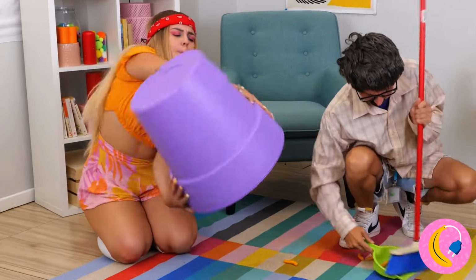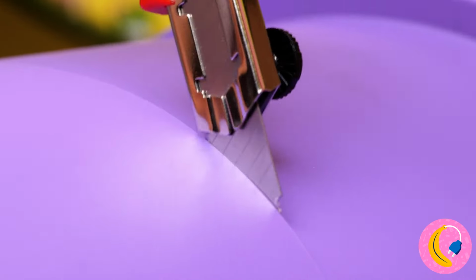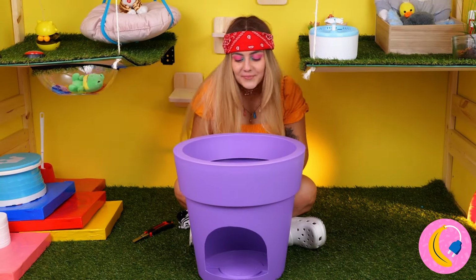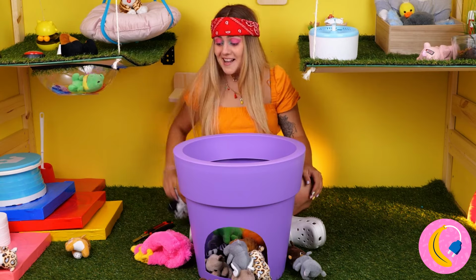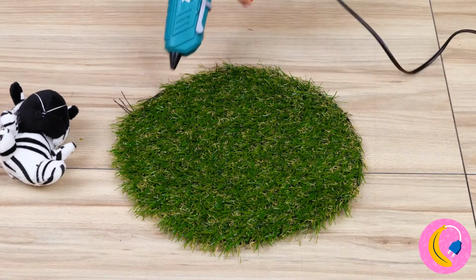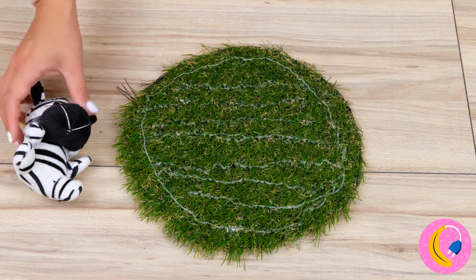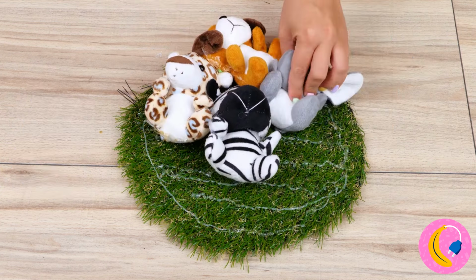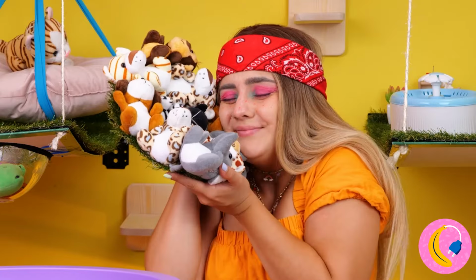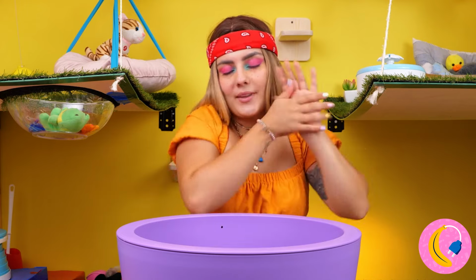Hey, you're not using this giant bucket, are you? Thanks! Now that we've cleaned it out, we'll cut out an opening. Huh, what else do we need? How about more toys? You can never have enough cat toys. And we can use them for a project. Hot glue them to the patch from earlier. You remember, from the hole? Add them to the bottom of our can for a soft cushion.